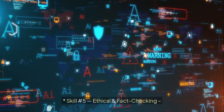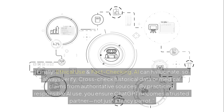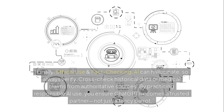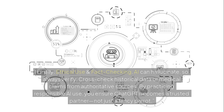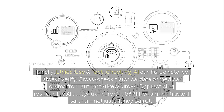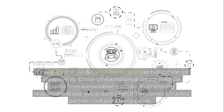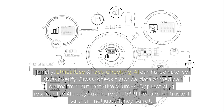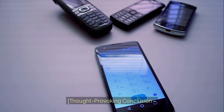Skill number 5, ethical and fact-checking. Finally, ethical use and fact-checking. AI can hallucinate, so always verify. Cross-check historical data or medical claims from authoritative sources. By practicing responsible AI use, you ensure ChatGPT becomes a trusted partner, not just a fancy parrot.